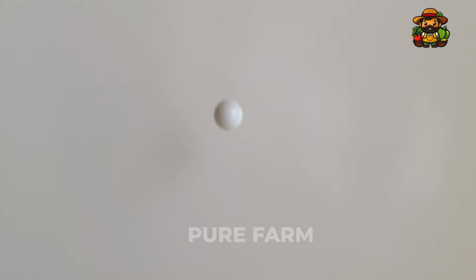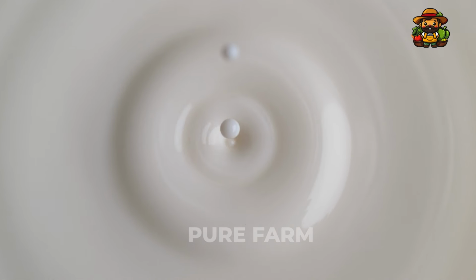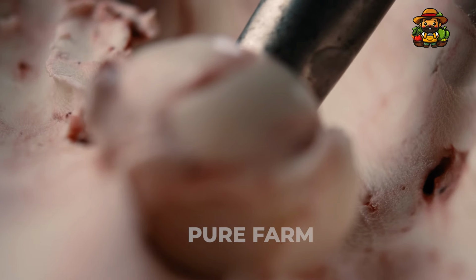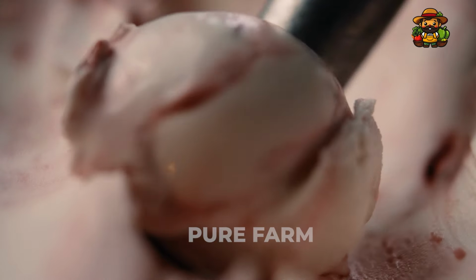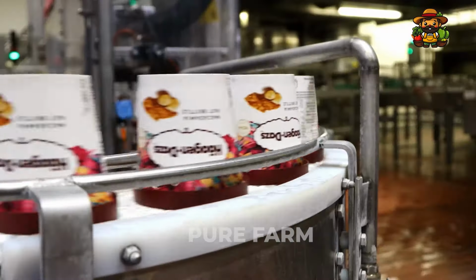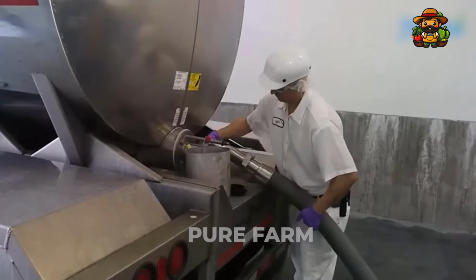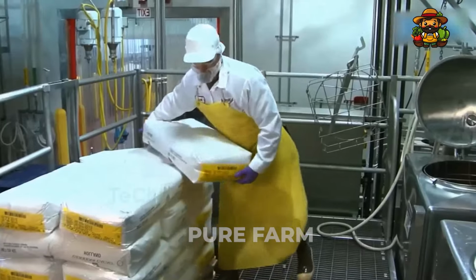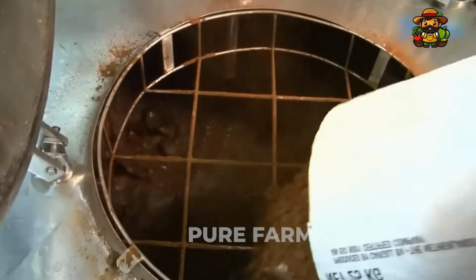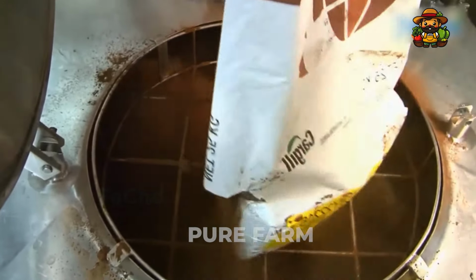Once prepared, the base is cooled rapidly to lock in its creamy texture, forming the foundation for all Häagen-Dazs flavors. This base is what gives the ice cream its characteristic richness and smooth mouthfeel, setting it apart from other brands. The careful crafting of this base ensures a consistent quality that has become synonymous with Häagen-Dazs, forming the bedrock of its luxurious taste. The next step is flavoring.